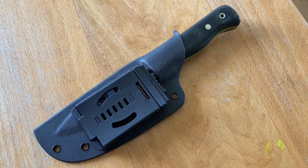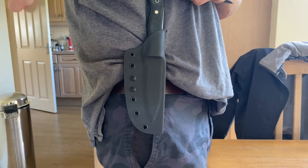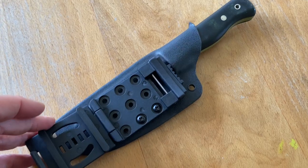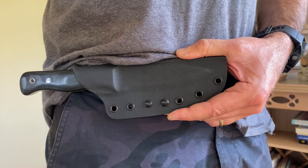The sheath's got a Tek-Lok which can be mounted, as you see here, vertically to have the knife vertically at your side, or it can also be rotated 90 degrees, screwed back in place, and you can have the knife in line with your belt. So yeah, I'm really pleased with the way that worked out.